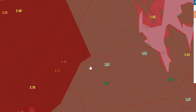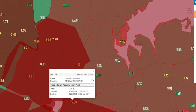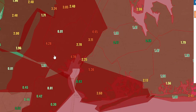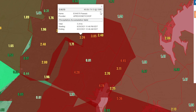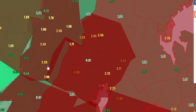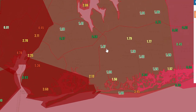Wow, that is incredible. So almost 5 inches of rain falling in the city right now. That's insanity. We have a report of 5.36 in Brooklyn, so they got even more rain than we did. That's an incredible amount of rain. And like I said, it's just training over these same areas. 4.28 in Harrison, 3.24 in Passaic, 3.05 in Hasbrouck Heights. So this is a tremendous amount of rain in this area. And more rain is on the way.